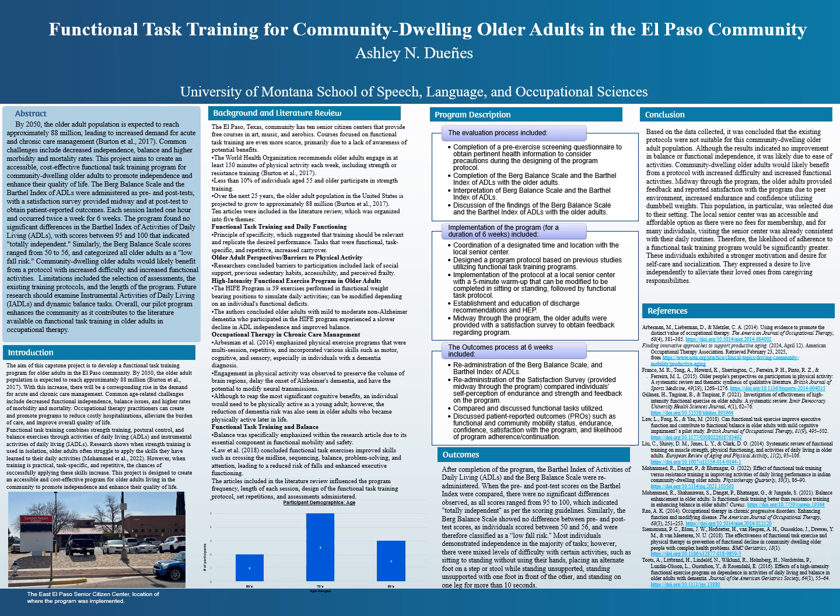After completion of the program, the Barthel Index of ADLs and the Berg Balance Scale were re-administered. When the pre- and post-test scores on the Barthel Index were compared, there were no significant differences observed, as all scores ranged from 95 to 100, which indicated totally independent as per the scoring guidelines. Similarly, the Berg Balance Scale showed no difference between pre- and post-test scores, as individuals scored between 50 and 56, and they were classified as a low fall risk.